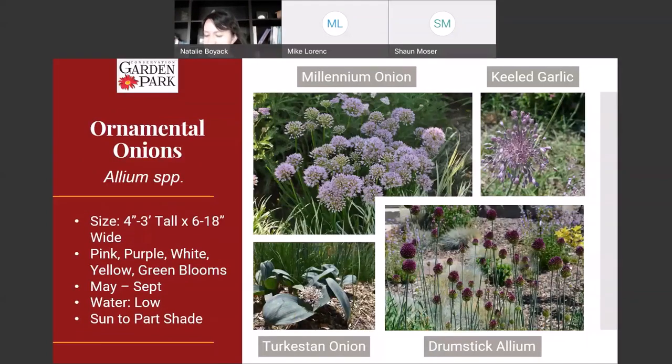Ornamental onions. Okay, so these are your alliums. They are grown more for their flower, and they also come in a wide range of heights. They also come in a range of bloom times. So some are blooming now, but once they're done, another variety of allium will start blooming. And then when those are done, another one will start blooming.